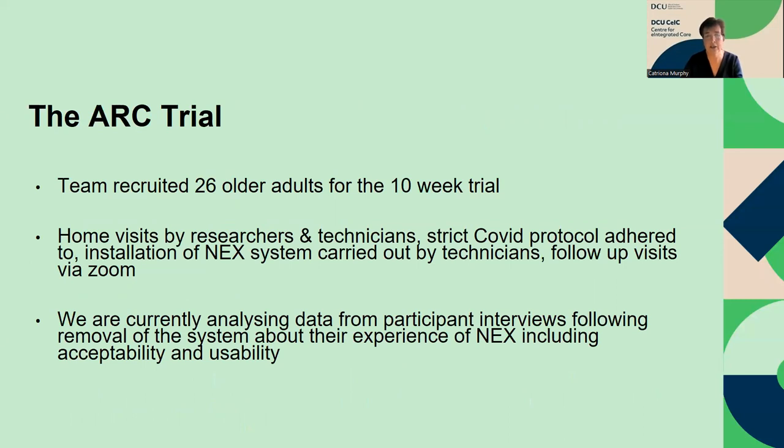And in that final phase, we recruited 26 older adults for a 10-week trial. Home visits were carried out by researchers and technicians, and we had a very strict COVID protocol to adhere to. Installation in this instance was carried out by technicians, and follow-up visits were conducted over Zoom. And we're currently analysing the data from the participant interviews at the end of their experience and when the technology was removed from their home. And we're looking at acceptability and usability of the technology.